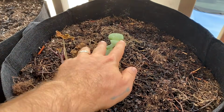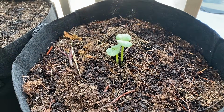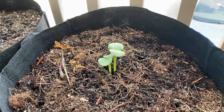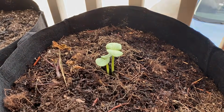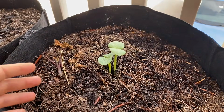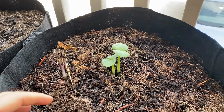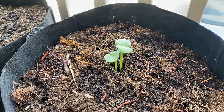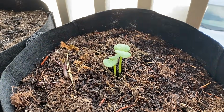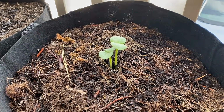We've got two strong sprouts here. I planted three seeds, however, there's only two sprouts. We're just gonna wait and see which is the strongest. When they start to develop their true leaves, we'll determine which one is the most viable candidate. And then from there, we need to snip the weaker ones at the soil level. We don't wanna take out the sprout entirely because that's gonna disturb the whole rooting system.